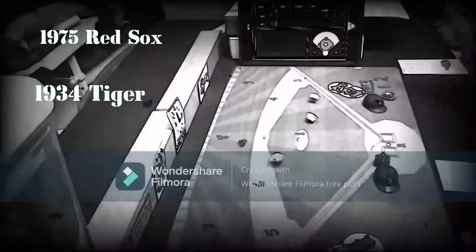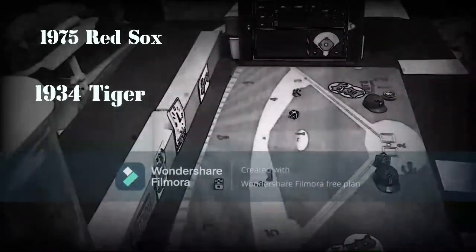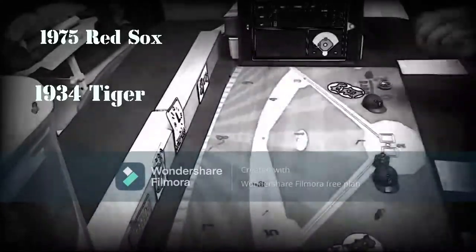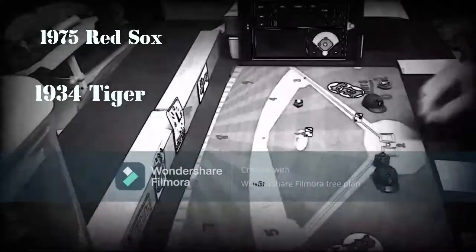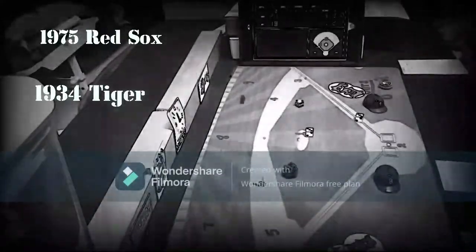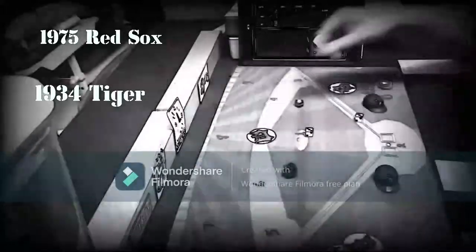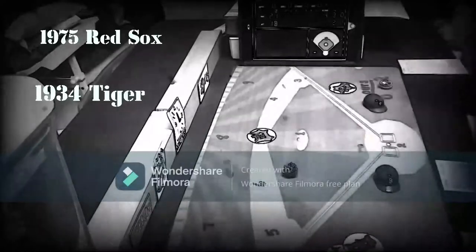G. Walker is up. He gets a 5-9. He's the DH today. And that's going to be a strikeout. One away. Billy Rogell gets a 2-6. And that's a triple 1-6 or a double. And that is going to be a double. So one out. Man at second.